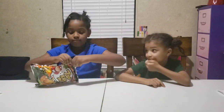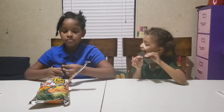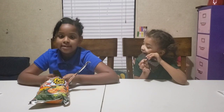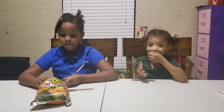The last thing we're going to try is a crispy seaweed. What does it smell like? Smells like seaweed. What does it taste like? It tastes like regular seaweed and it's crispy. It tastes like celery. And it's very black.